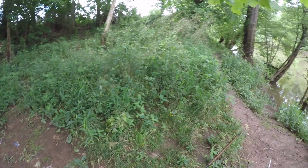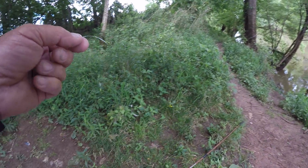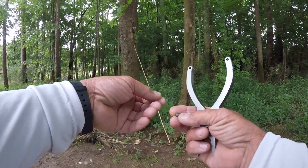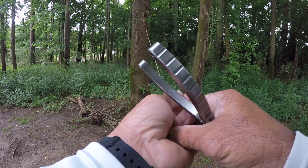Okay. Now, I'm going to put a little split shot on here. It's as small a one as I can use. Okay, that's about the size right there that I have confidence in. It's not very big at all.